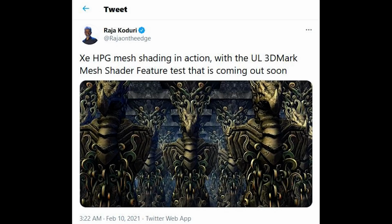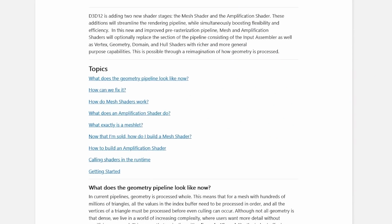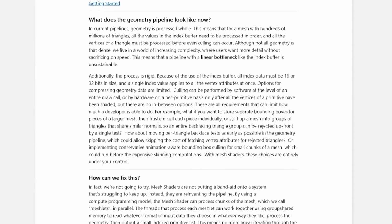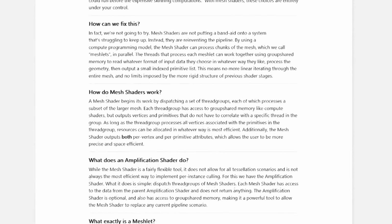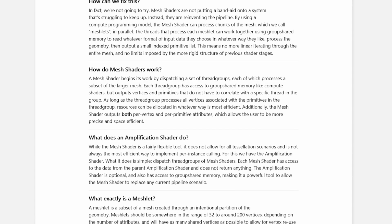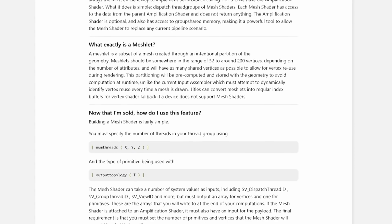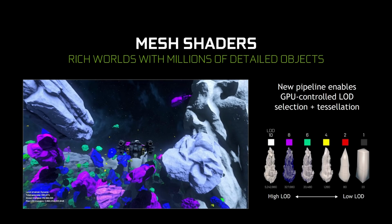The first is that 3D Mark's mesh shader feature test is coming, and that's really cool. Mesh shaders are a feature set of DirectX 12 Ultimate, and they are definitely going to change the geometry pipeline. DirectX 12 has its own API and way of dealing with geometry, which is different from, say, the Vulkan implementation. But either way, it's going to be really cool to see mesh shaders become more common in PC gaming, and we should definitely see a pretty large performance bump as a result.